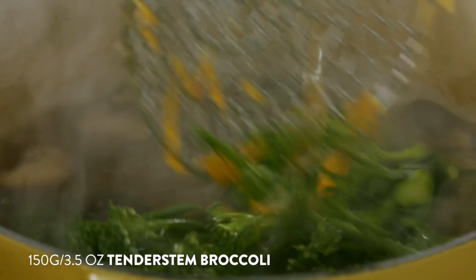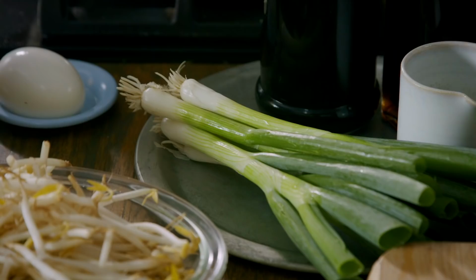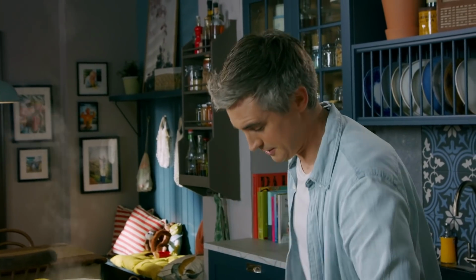Now, that broccoli only needs a minute or two more, and then once it's nice and tender, it's time to serve. So we're into assembly time. I've got ramen noodles ready to rock. I've got soft boiled egg. I've got some bean sprouts, and now I just need to slice up my spring onions.